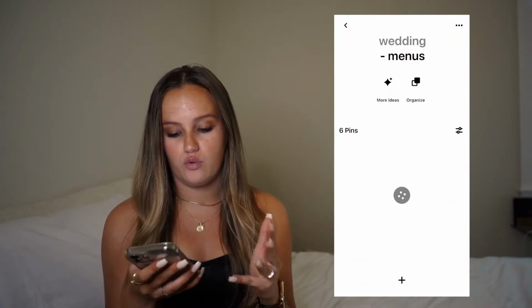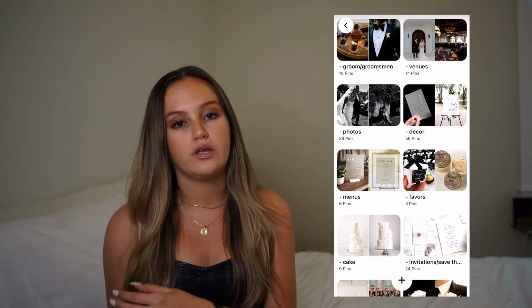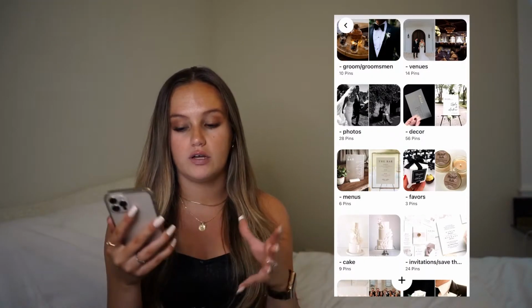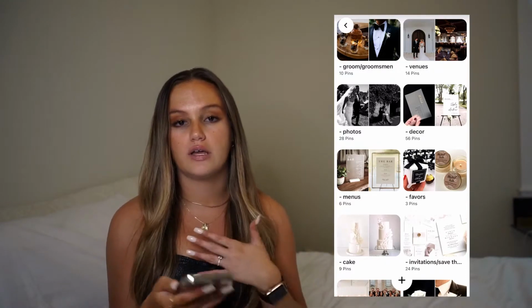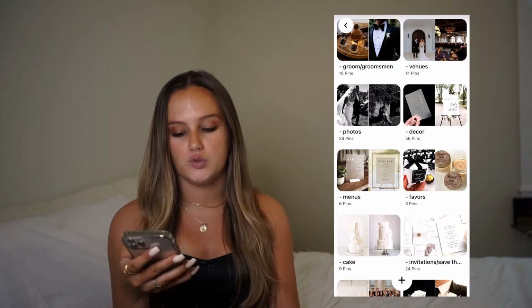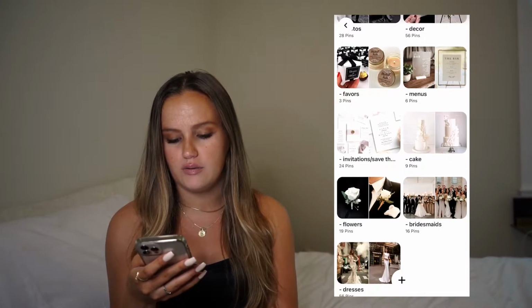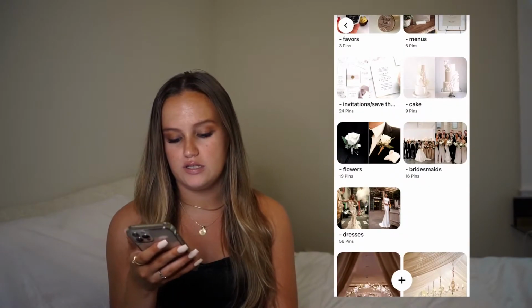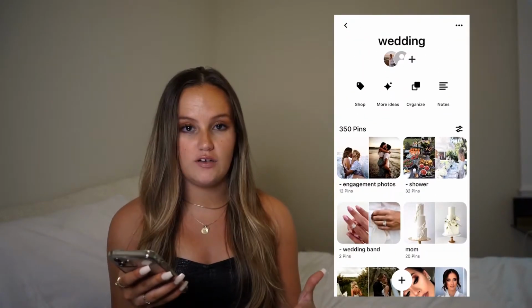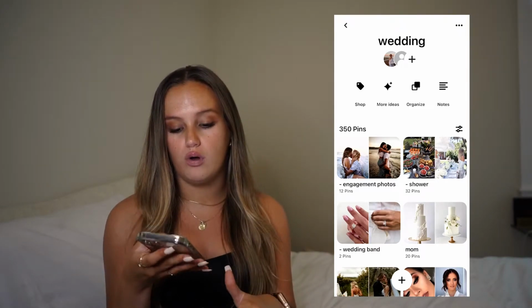Menus is more of the stationery I'm going to have in my wedding. Since I am a graphic designer, I'm going to be doing all of those things, and I love to have a design board. You'll see I actually have a standalone design board, not related to the wedding, just because I love to pull inspiration there. Favors, we only have a couple things. I'm not even going to keep clicking on everything. Invitations, cake, flowers, bridesmaids, and dresses. Everything's pretty self-explanatory, and like I said, I'm going to go back down the main feed and go through some of it.